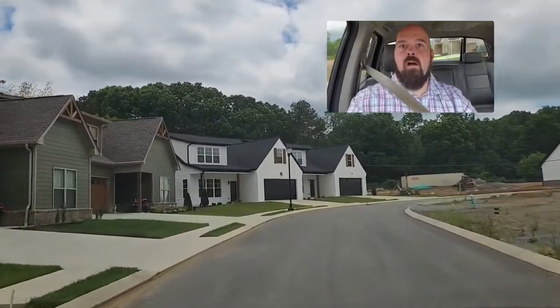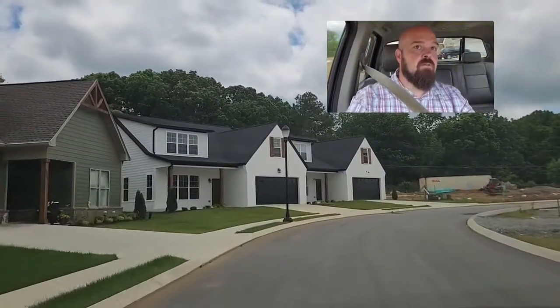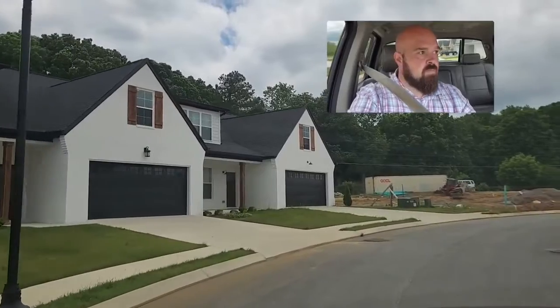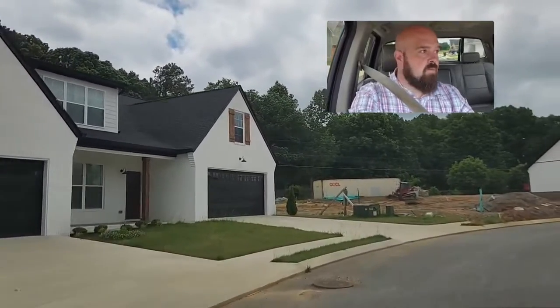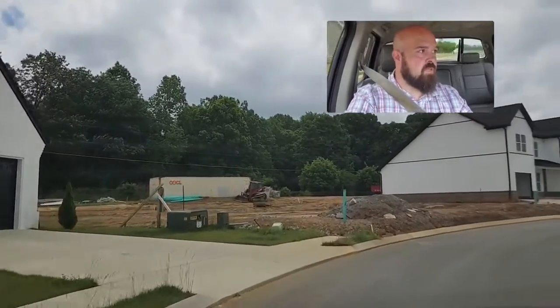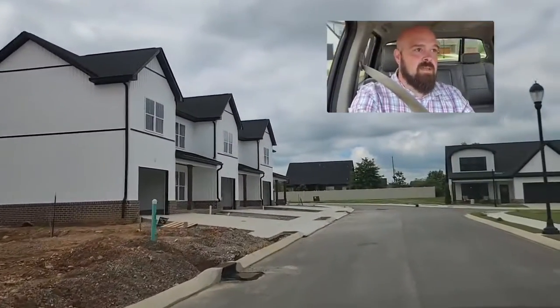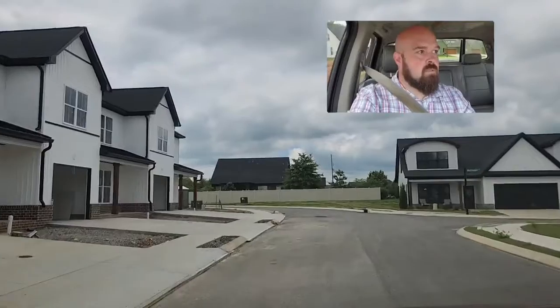If you have any questions about that, just let me know and I can look it up for you, okay? Oh yeah, look at these, they are really nice. You can either get the brick or the board and batten. They have a few different designs, so they're nice, y'all. I gotta say, these are pretty cool.